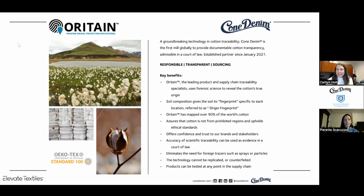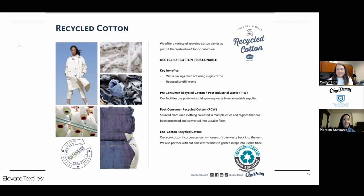As cotton harvesting and ethics come into play, this is something that allows us to have really transparent production and supply chain, and gives us a lot of control over traceability and things like that.